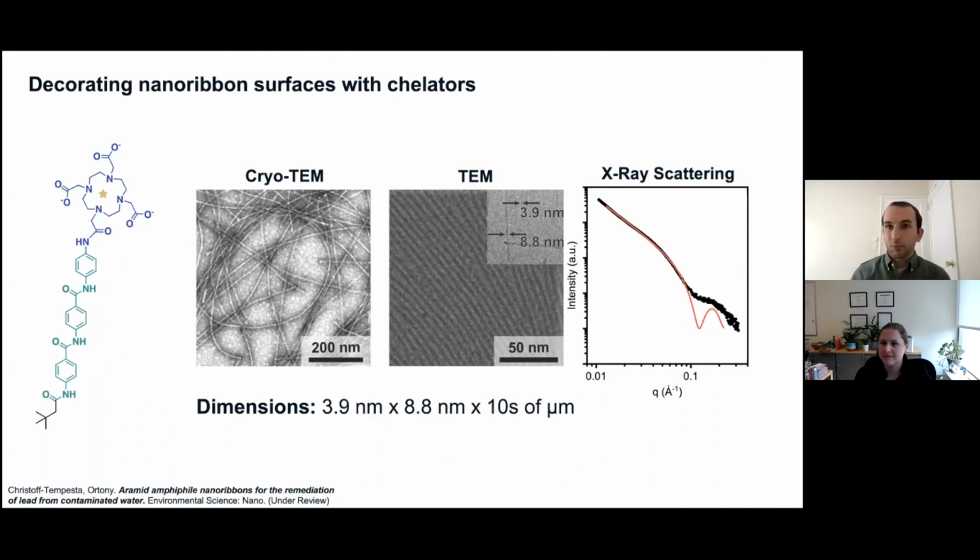So perhaps another answer to your question is we could also look at more transient types of interactions that would more weakly complex with heavy metal ions to remediate the lead as well, and then recharge the nanoribbons.